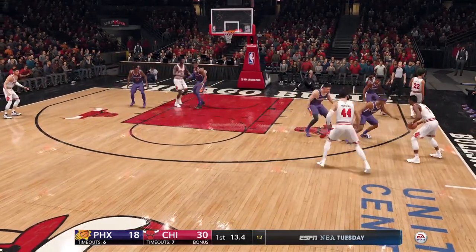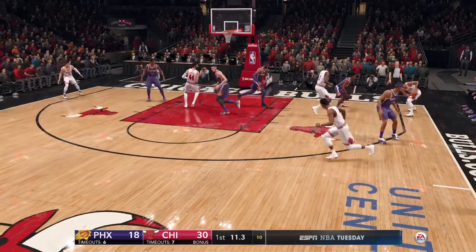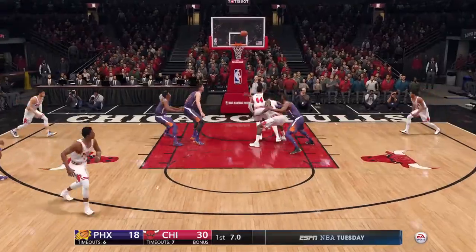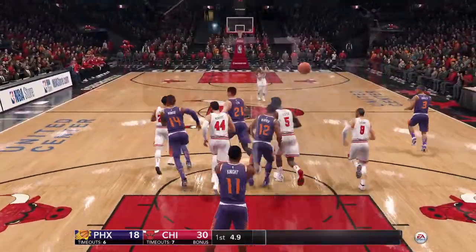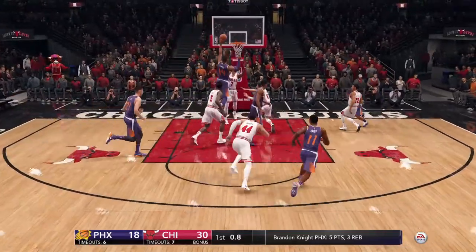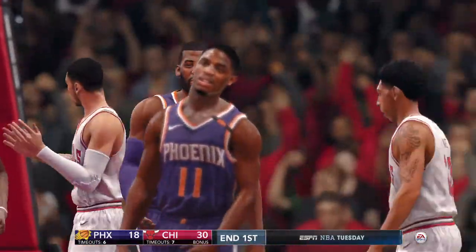Screen set nicely. Payne. Oh, nice rebound by Knight. To Monroe. And the first quarter complete. The Bulls up by 12.